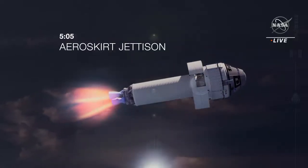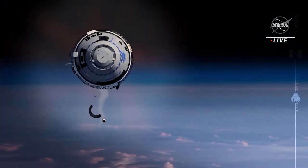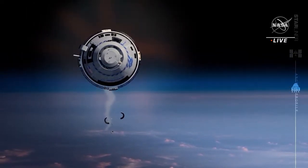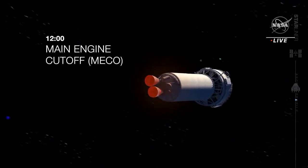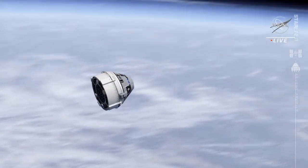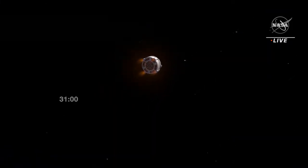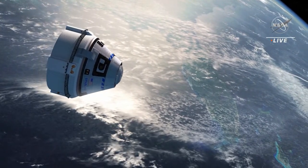Then a little after 5 minutes, Starliner is free of the atmosphere and doesn't need additional aerodynamic support, and the aeroskirt is jettisoned. After a long 6 plus minute push from Centaur, main engine cutoff, or MECO, happens around 12 minutes after liftoff. Then, when Centaur successfully separates almost 15 minutes after launch, ULA's job is done. But Starliner is not quite in orbit yet. After a 16-minute coast, Starliner ignites four of its orbital maneuvering and attitude control, or OMAC, engines for the orbital insertion burn, and then 31 minutes after liftoff, the ascent profile is complete.